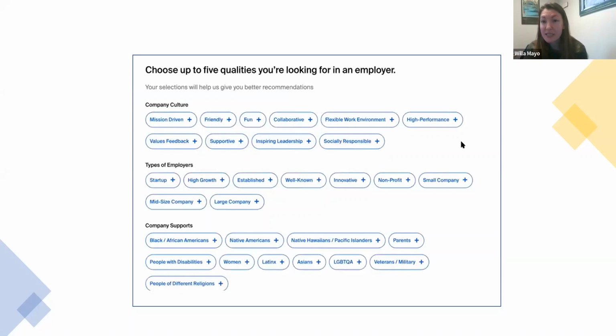So this is something that you will see on the page when you sign up for Handshake. It'll ask you about company culture. Do you have preferences about company culture? Do you want to work somewhere that's really flexible? Do you want to work somewhere that identifies themselves as collaborative or fun or friendly? These are things that the employers, when they create an account, can specify and make it easier for you to find them. Same with types of employers. Do you want to work at a larger company or a smaller one? Do you want to work at a startup versus one that's maybe a bigger company that's better known? Are there certain supports that you want to make sure that the company you work for provides? These are just some examples. You can just click the plus arrow on as many of these as you want. And again, it will just help the platform start to know you a little bit better.